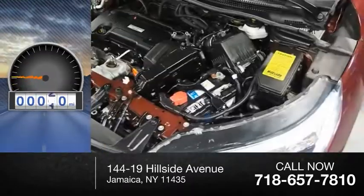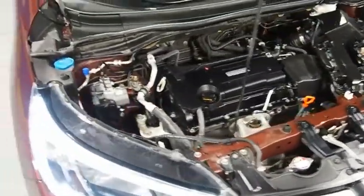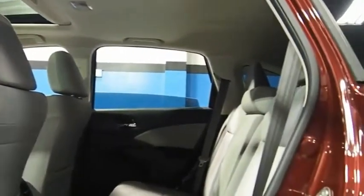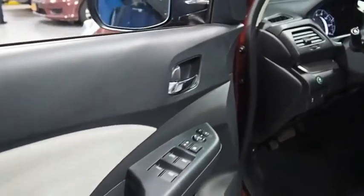This vehicle has less than 20,000 miles. CR-V, a top recommended vehicle because of its car-like driving manners, good value, cool technology, and comfy interior. Your new ride is just a phone call away.